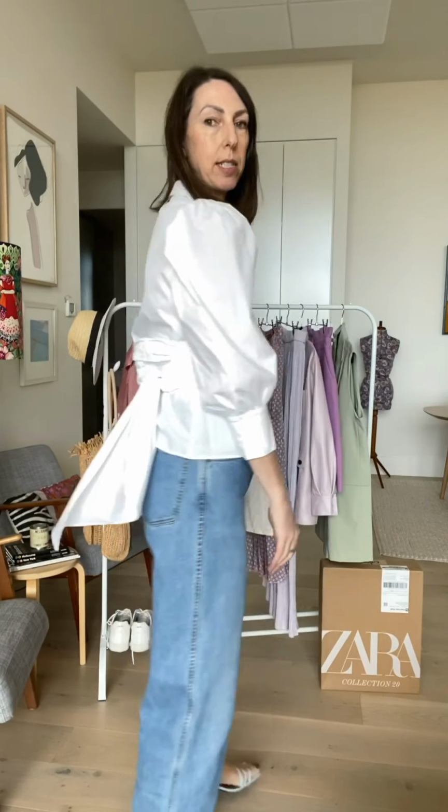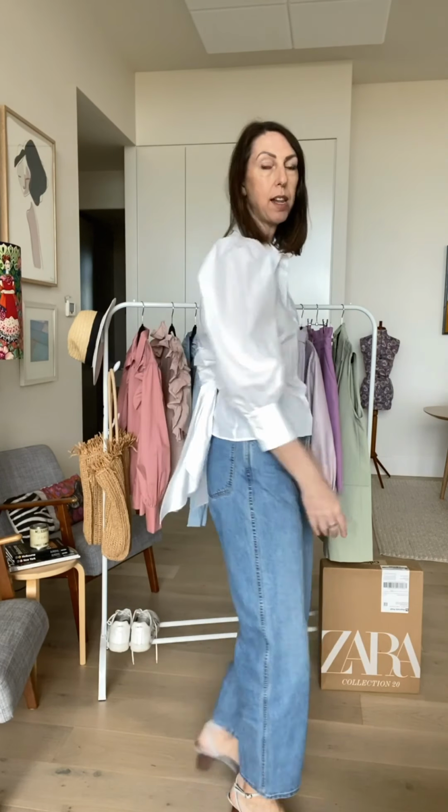The other thing that you can do with this tie is that if, like the last shirt, maybe you just want a clean front, so simply tie it at the back. So then you get that lovely clean, I'll just do a quick knot. So then you get that lovely cleanness at the front, but you've still got the exaggerated sleeve, and you get that lovely detail at the back.